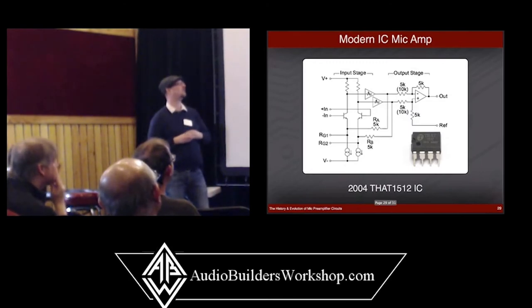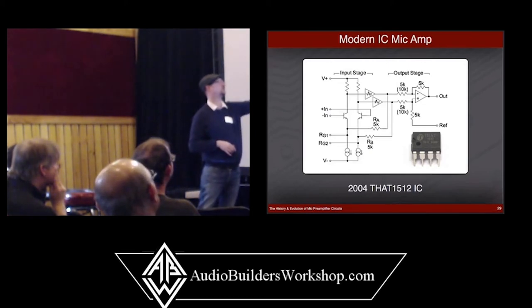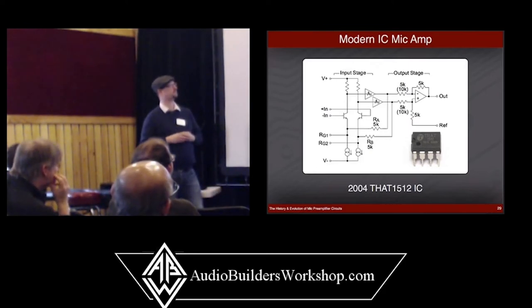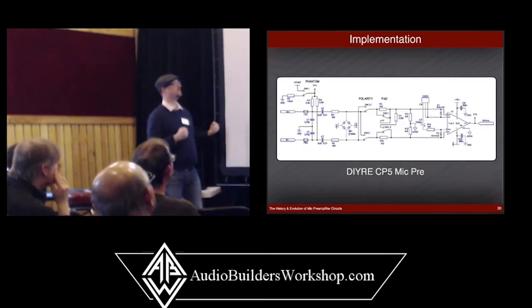Next slide. So the modern IC mic amp, like that 1512, same thing. So we have two amplifiers that are providing current feedback into the emitters, and then a difference amplifier on the output. Okay. Next slide. And it's really easy to use this amplifier.